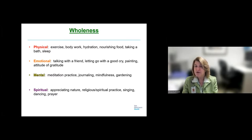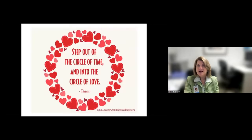And then if we have a specific religion or spiritual practice, that can also strengthen us spiritually, singing, dancing, prayer. So you can probably come up with a couple on your own, what works for you. And so, write down what works for you and see if you can keep incorporating it into your life. Step out of the circle of time and into the circle of love by Rumi. So really finding this space within.